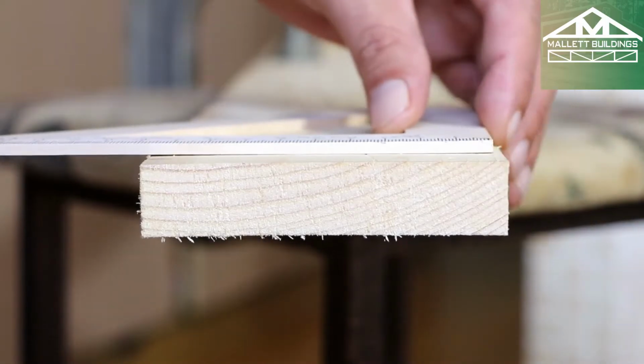Today I want to talk to you about what to look for when you're buying a building. There's several things you need to be concerned about. One, is the wood treated or not treated?